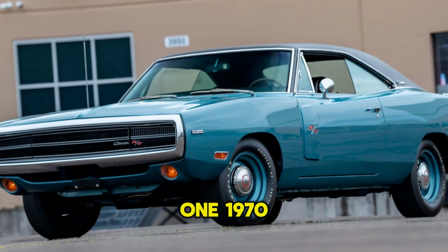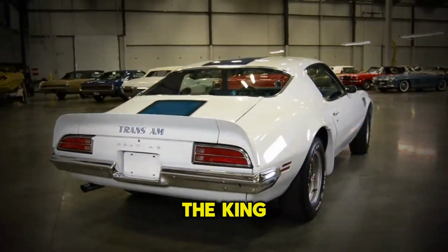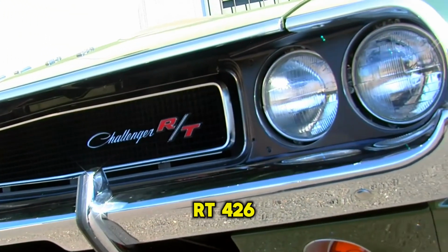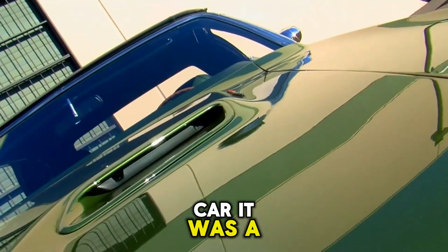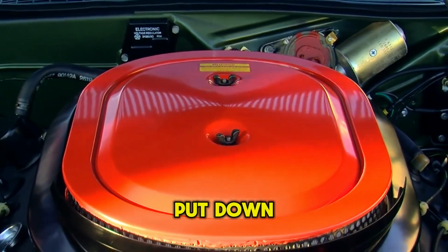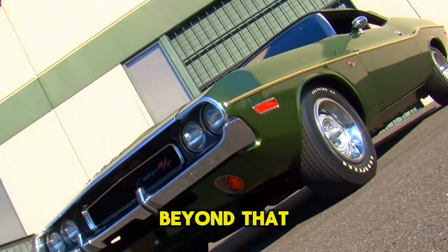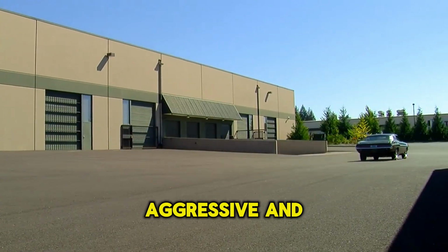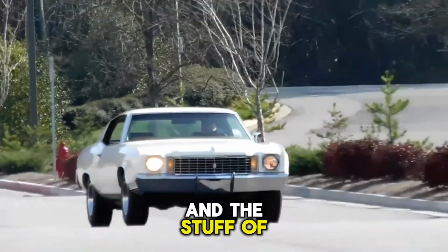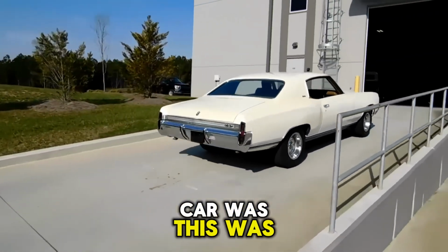1. 1970 Dodge Charger R/T 426 HEMI. And at number 1, the king of the jungle, the 1970 Dodge Charger R/T 426 HEMI. This wasn't just a car, it was a force of nature. The 426 HEMI under the hood could put down over 425 horsepower, but tuners knew how to push it way beyond that. The Charger was big, aggressive, and iconic. It was the star of movies, the choice of rebels, and the stuff of legends. If you asked someone in 1970 what the most brutal car was, this was the answer.